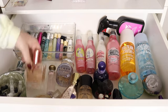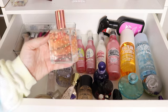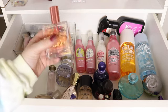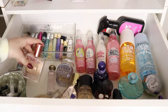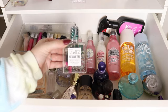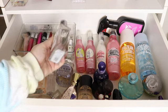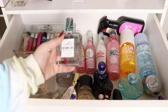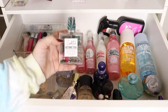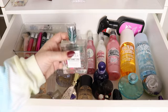Then we have two Zoella Beauty, which isn't a thing anymore. This is Blissful Mistful, which is more of a girly, pretty floral scent. And then we have Botanic Eau. Is that how you say that? This is more of a beachy tropical, but also it's not fruity. It's more like rain and coconut. I don't know how to describe it. It's really good. It's definitely more unique for a summer scent.